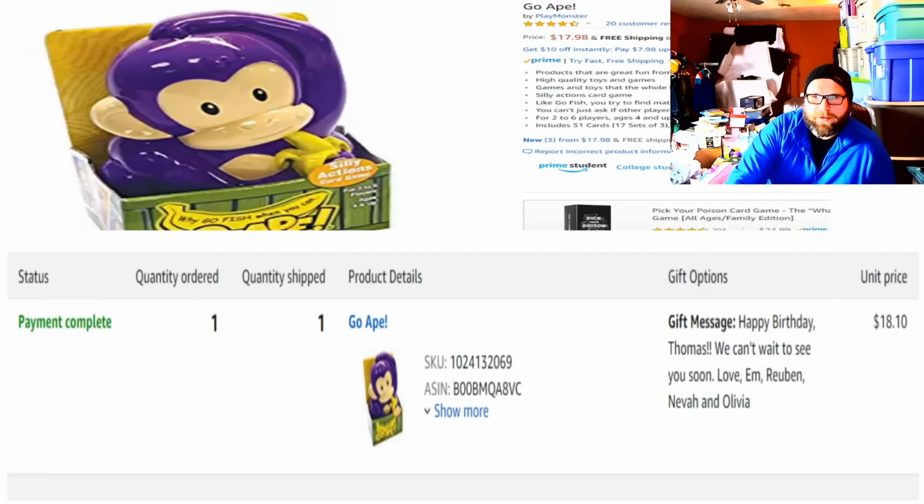So, Go Ape by Play Monster. Sold this game. I bought it for $4 and flipped it for $18.10. Made some decent amount of profit there. Not huge, but still just bread and butter.